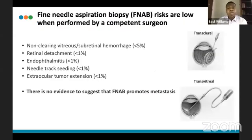Now, lastly, patients really want to know, we know why we're doing the testing and we know what information it provides us, but how is the testing actually done? Fine needle aspiration biopsy is the method that we use to obtain a sample or specimen. Basically, if the tumor is near the front part of the eye, we come across the wall of the eye with the needle directly into the tumor. And if it's towards the back part of the eye, we go across the wall of the eye.